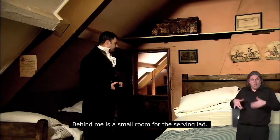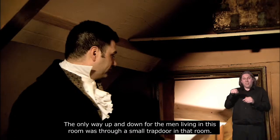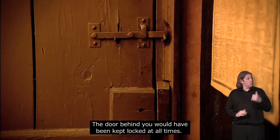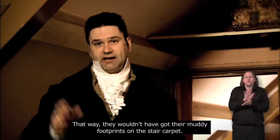Behind me is a small room for the serving lad. The only way up and down for the men living in this room was through a small trapdoor in that room. The door behind you would have been kept locked at all times. That way, they wouldn't have got their muddy footprints on the stair carpet.